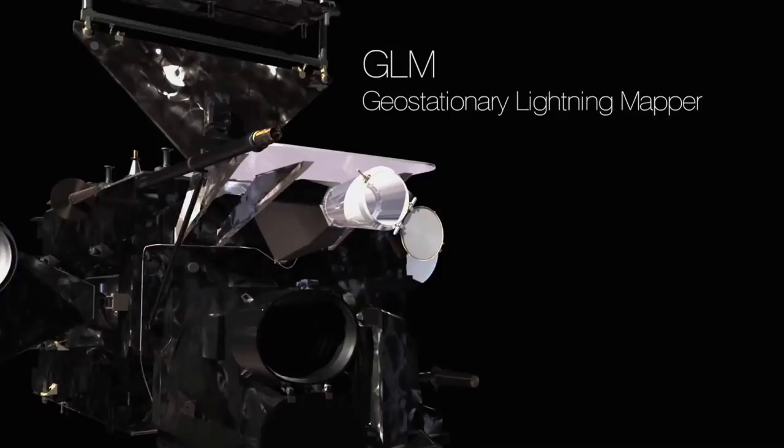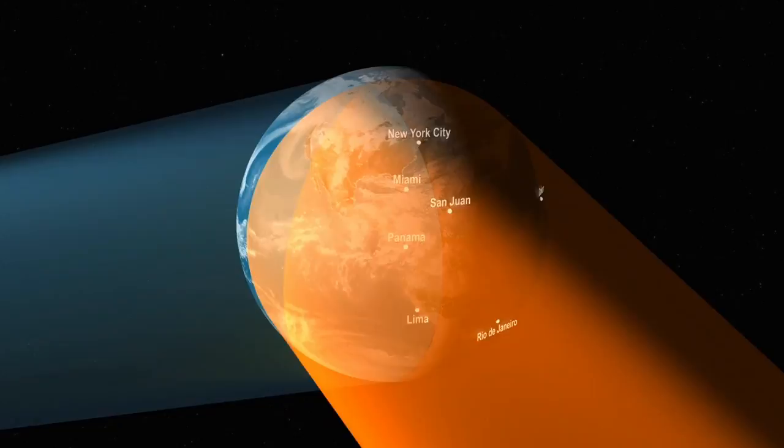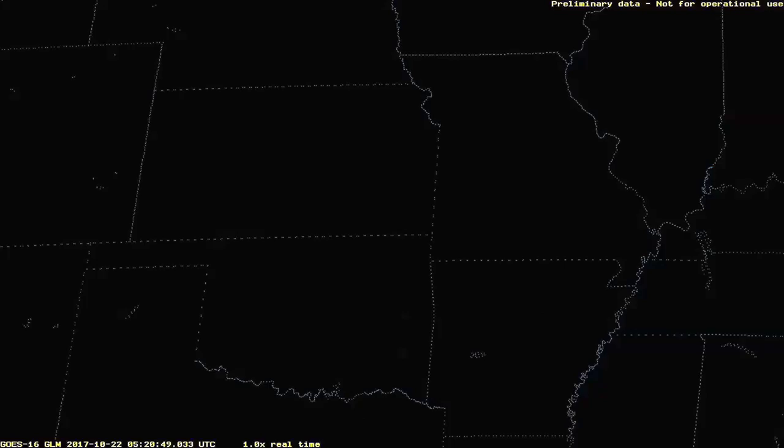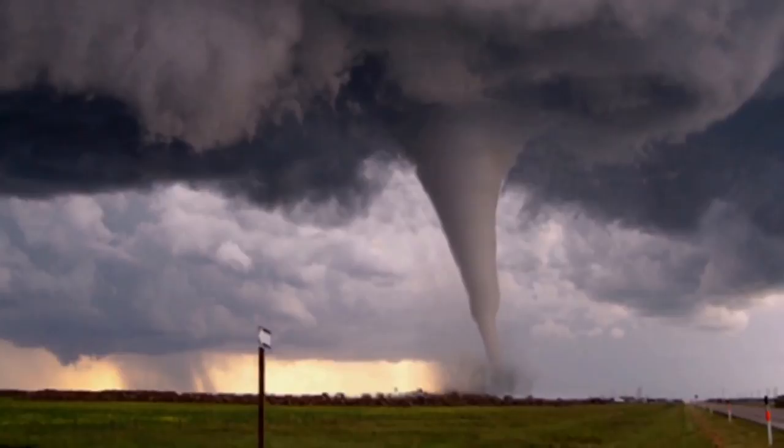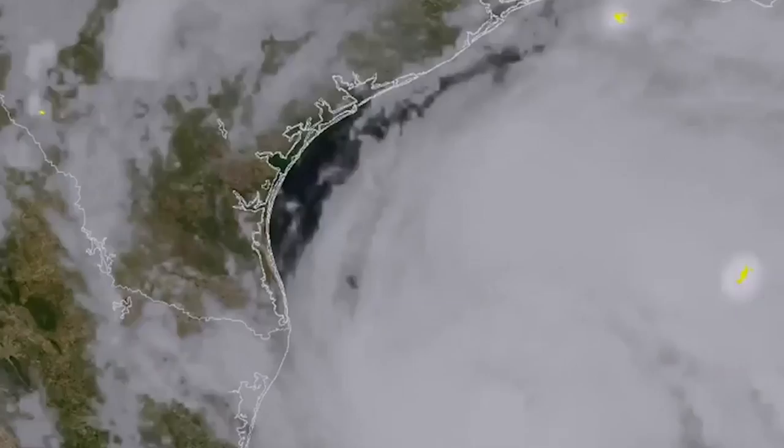GOES-S will launch and become GOES-17. It will have an identical GLM, and it's going to view from the east coast of Africa all the way to New Zealand and Alaska. We'll be able to see lightning strikes, and its potential is incredible. It sees in-cloud and cloud-to-ground lightning, which is a real precursor to some of the most severe weather. So the fact that you're able to see that lightning almost just as it's happening can allow forecasters and meteorologists to provide early warnings much sooner than before.